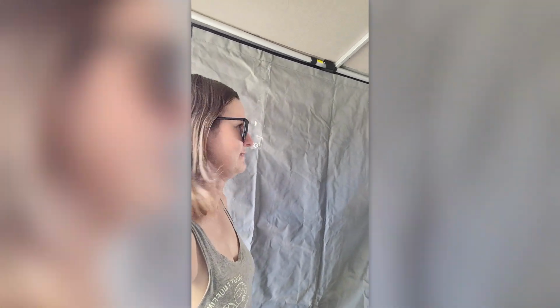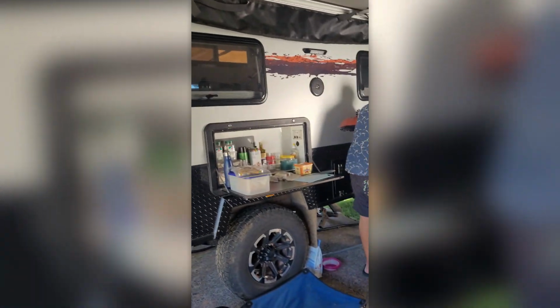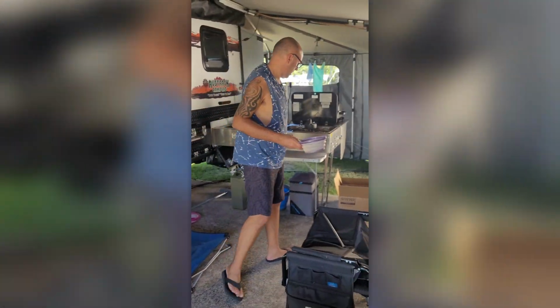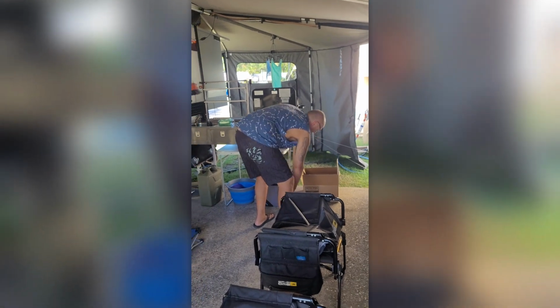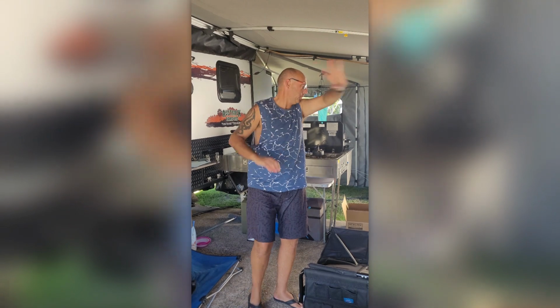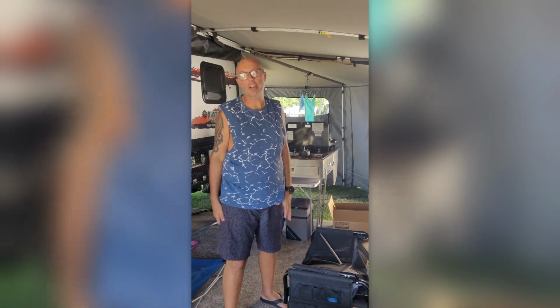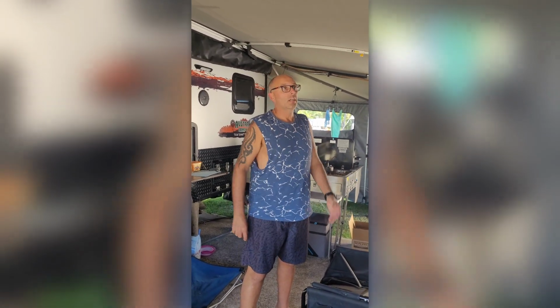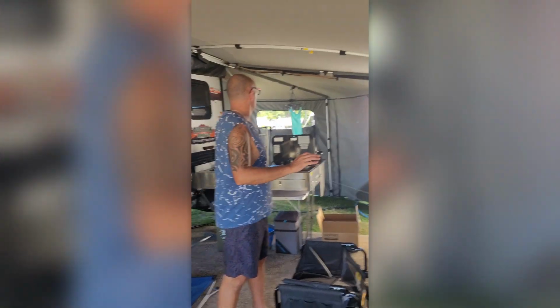What else, honey, can we say about it? Well, because we're travelling full time, we have to be conscious of our weights. We would love to get all the walls so we could fully enclose it. This would be an awesome area if you were camped somewhere long term and either it was windy or raining. You know, it would be awesome to have this all fully closed in.